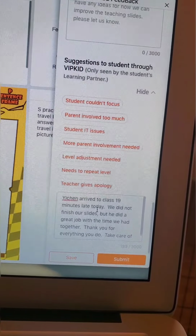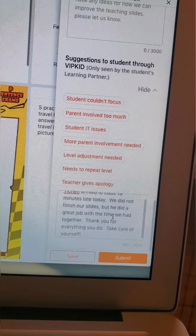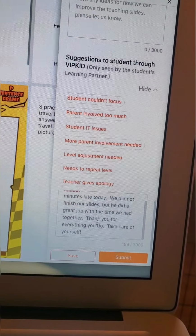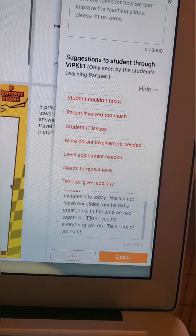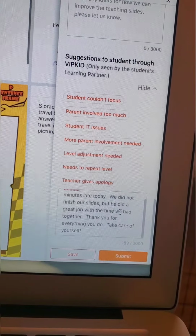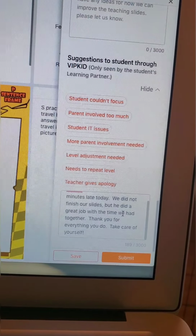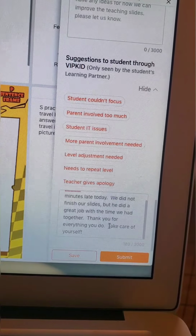Okay, so typically these are pretty simple. I still do a lot of copy paste here. You should arrive to class 19 minutes late today. We did not finish our slides, but you did a great job with the time we had. More repetition. I always tell them thank you for everything that they do, because they are the ones that set up the level for the student. They make sure that they are in the right placement and that they are where they need to be in order to succeed with VIPKid. And I always make sure to tell them, take care of yourself.